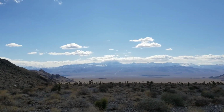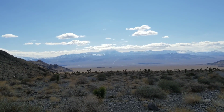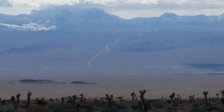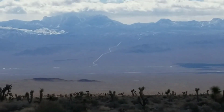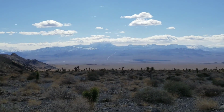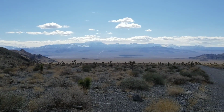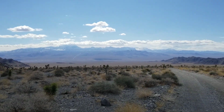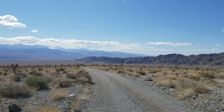And since it's a little more clear now than it was earlier, just want to take another 360. And yeah, if you look straight ahead in the center, you see the ribbon of a road. That is Lee Canyon Road. It goes right up to the right side, north side of Mummy Mountain, where Lee Canyon ski area is. And let's just go ahead and continue around here. You can see a ridge in the foreground.